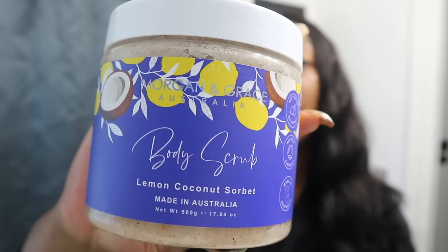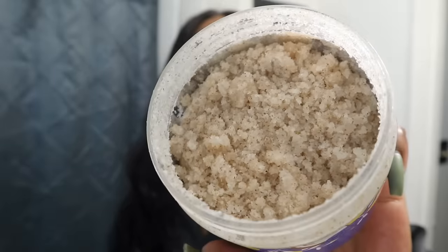I love this scrub. It's the Morgan and Grace Australia body scrub, and the flavor is lemon coconut. Okay, so y'all, I love this. And this is how it looks on the inside. Oh my gosh, y'all, look, this smells so good. This is how it looks. It smells so good. And this was $5.99. The consistency is perfect. I love this. And this is how the bottom looks too. It's a creamy, oatmeal color, but y'all, I love this.